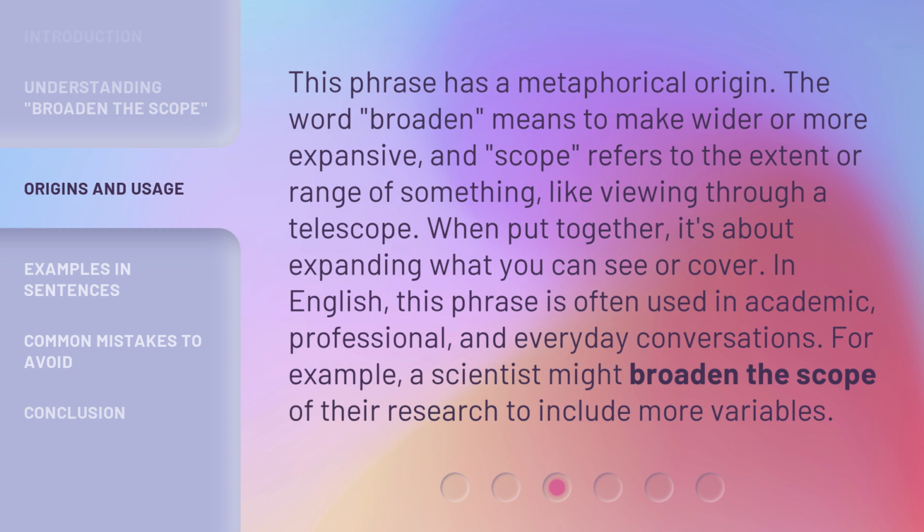In English, this phrase is often used in academic, professional, and everyday conversations. For example, a scientist might broaden the scope of their research to include more variables.